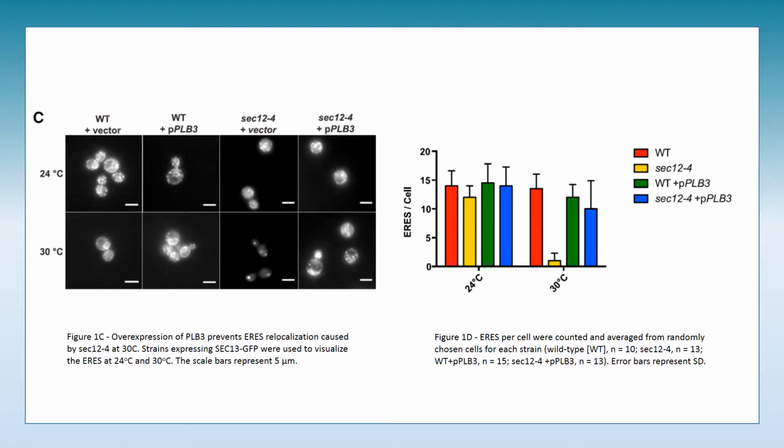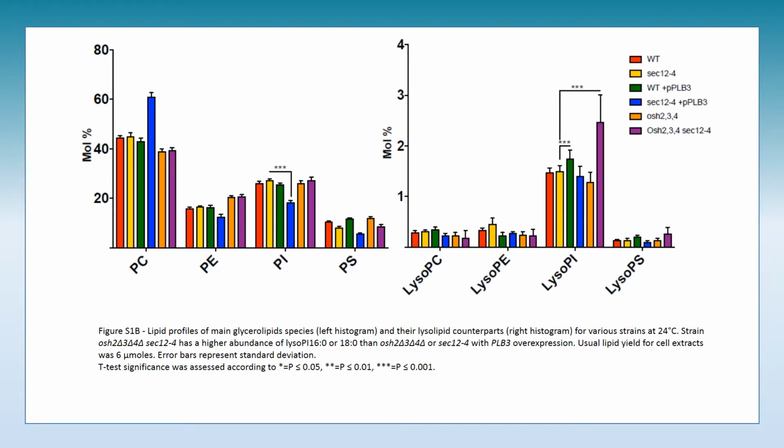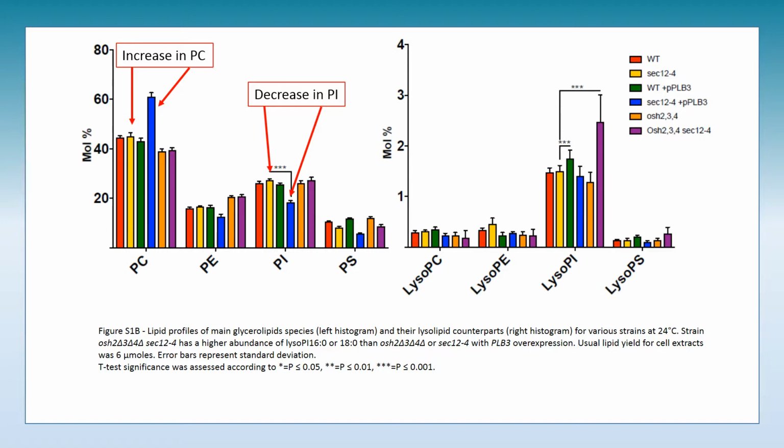However, overexpression of PLB3 in the mutant cells resulted in a rescued response, even at higher temperatures. Mass spectrometry analysis of cell lipids revealed mutant cells with overexpressed PLB3 had significantly higher concentration of phosphatidylcholine than the wild type, and a decreased amount of phosphatidylinositol.